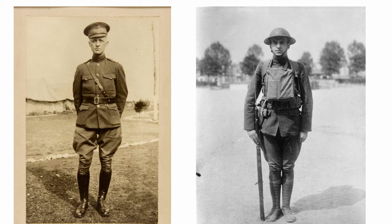Pants legs tended to go down to about the middle of the shin, and then you would wrap leg wrappings of cloth around them that would give additional protection and support. A vestige of the old cavalry, you had wide width pants pulled up by riding boots on the officers. But the Americans were late into the war, and they'd learned many things from the Allies earlier.